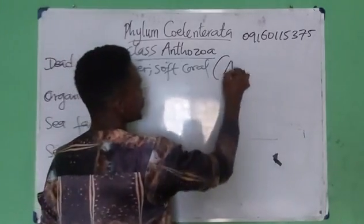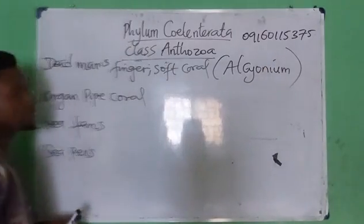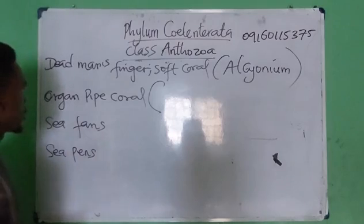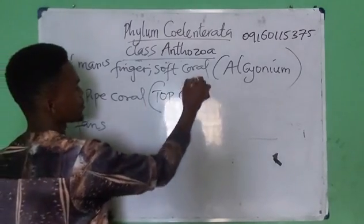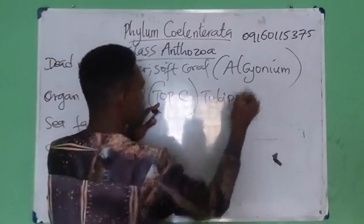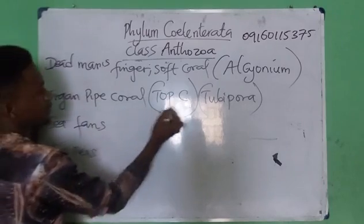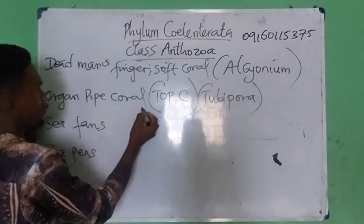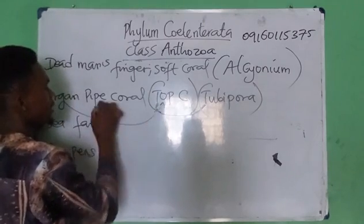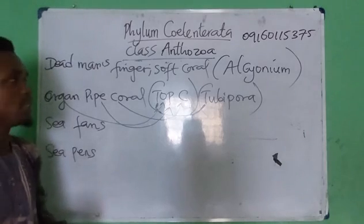Please, it is Alcyonium. Alcyonium is also called dead man's finger. And this one, organ pipe coral. I use TOPC as an acronym. Okay, what does C stand for? Tubipora. Tubipora is also called organ pipe coral. O stands for organ, P stands for pipe, and C stands for coral.